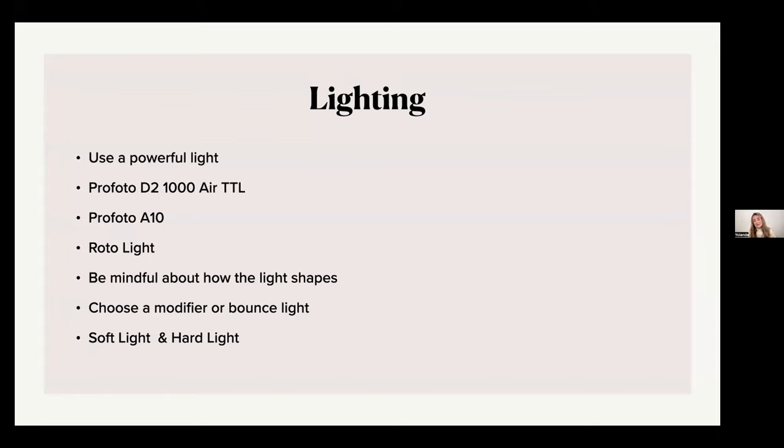And what I love about Rotolites is that you can see what you're shooting, especially for a beginner photographer. What you sometimes don't see, unless they have a modeling lamp on them, with, say, a Pro Photo or an Interfit, if you actually turn that off, you couldn't see, going back to an older generation, how the light is actually falling off. But with the Roto light, you can see what you're shooting.